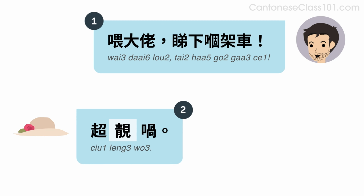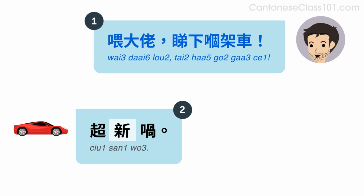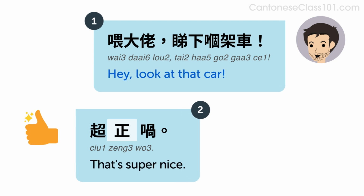Let's look at some examples. Listen and repeat or speak along with the native speakers. 喂，大佬，睇下嗰架車，超靚喎！ Hey, look at that car. That's super beautiful. 喂，大佬，睇下嗰架車，超新喎！ Hey, look at that car. That's super new. 喂，大佬，睇下嗰架車，超正喎！ Hey, look at that car. That's super nice.